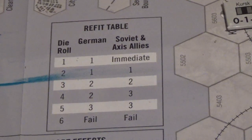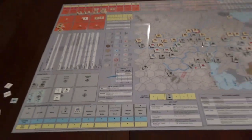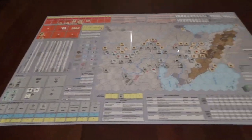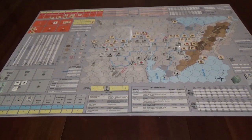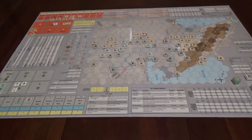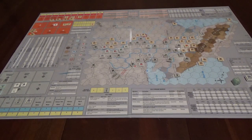So now the Germans have the initiative through October of 1942. So the Germans will pull the first command marker, and remember, when you pull it, you have the option to play it or to pass, but if both players pass, the turn is over. So obviously the Germans do not want to risk that here. And this time the Germans' command limit is down to 4. So I only get to pull 4 markers for the Germans.